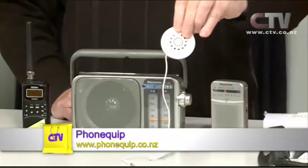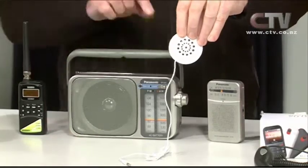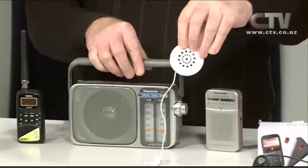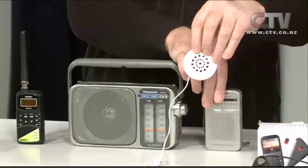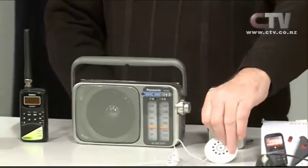Radios, and these are back in stock as well. These are the pillow speakers. A lot of people, we send these out, put them in the mail for you as well. They just plug into the side of the radios, or we can sell you the radio as well, the Panasonic versions. So that's listening to the radio, slide it under your pillow, and that's an excellent way to go.